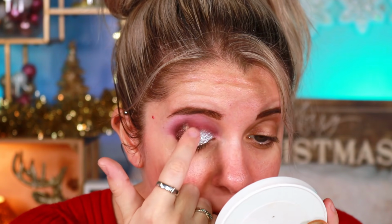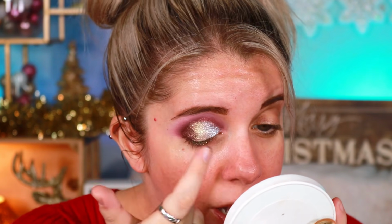So one of the things I love about Blend Bunny Shimmer is that you don't need any sort of glitter glue to lay down. At least I don't. It lays down so beautifully on its own.